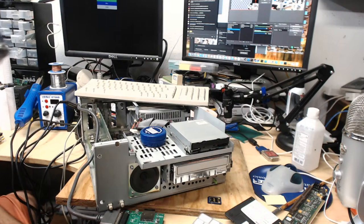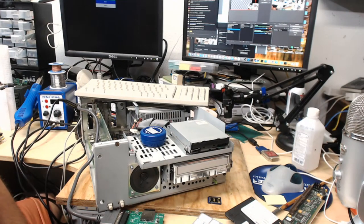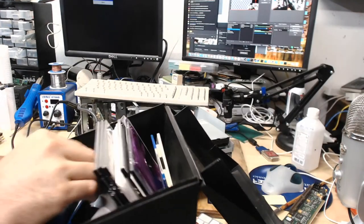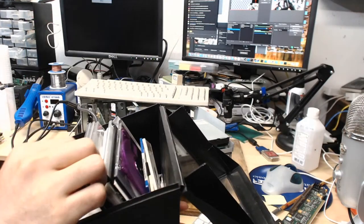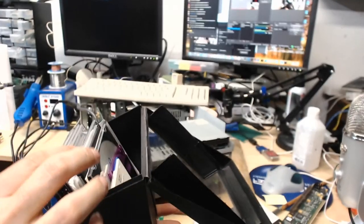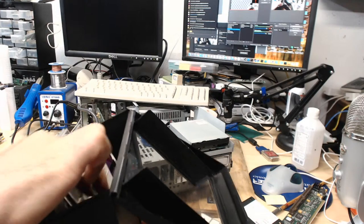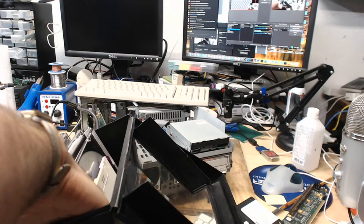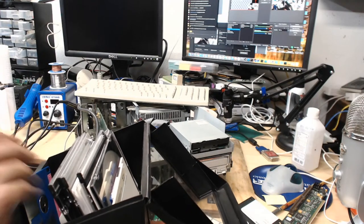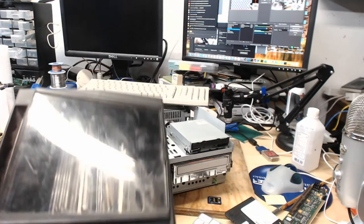Yeah, I have this little case here where I usually keep my disks. And right now all I see are some Apple II stuff. I have my Tiger discs in here, my Panther discs, my early iMac discs. I do not see my Apple Legacy disc, which I've made like a billion of. I'm sure there's one around here on one of the desks. I just don't know where it is right now.